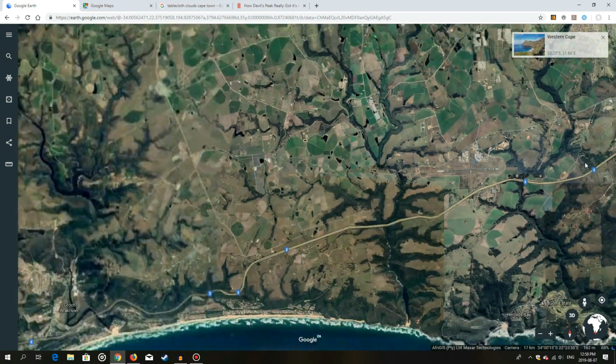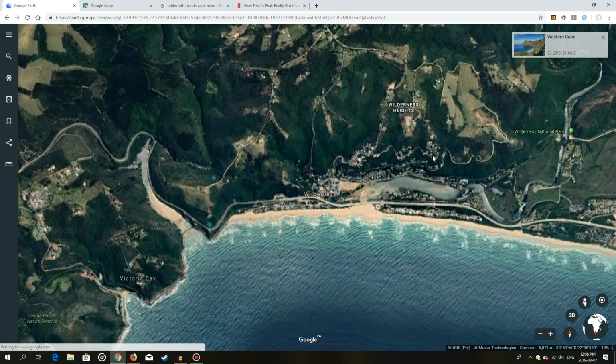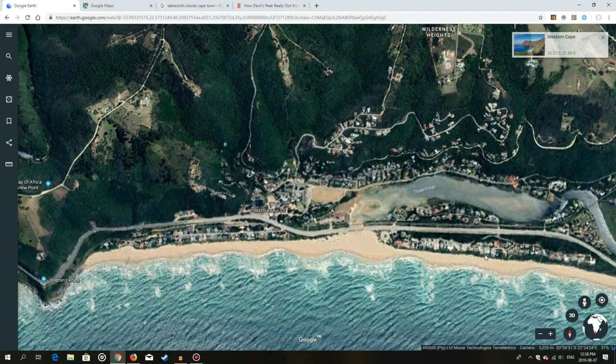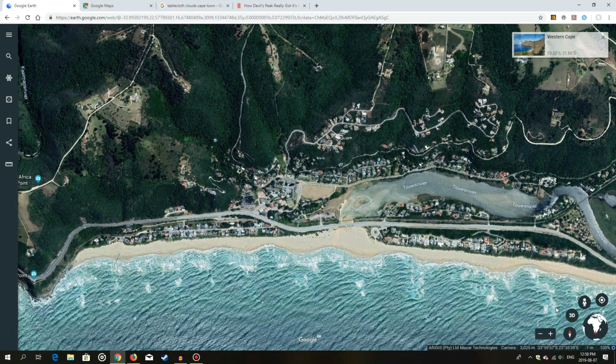So there it is. Then another nice place, Wilderness. Wilderness is a super nice place to visit. I would very much recommend that. The last time I was there on holiday, I really enjoyed it. So this is certainly a nice place.